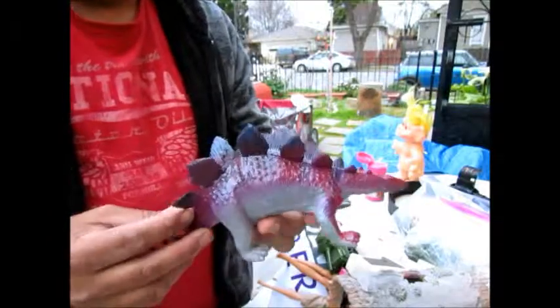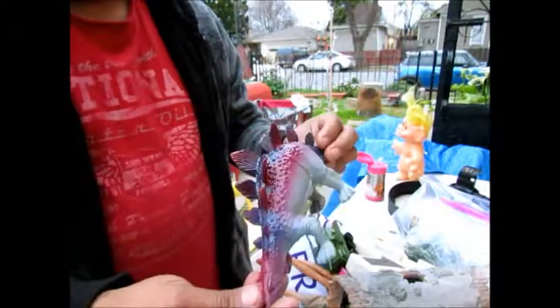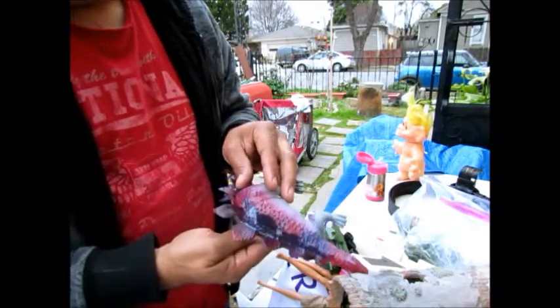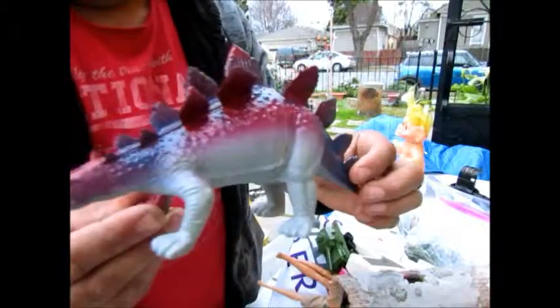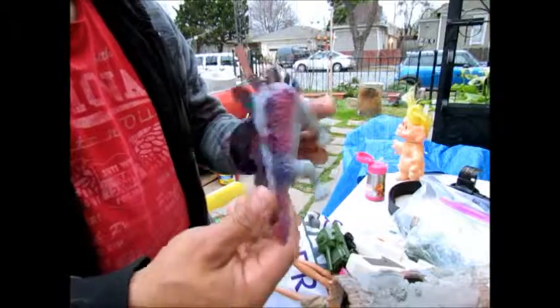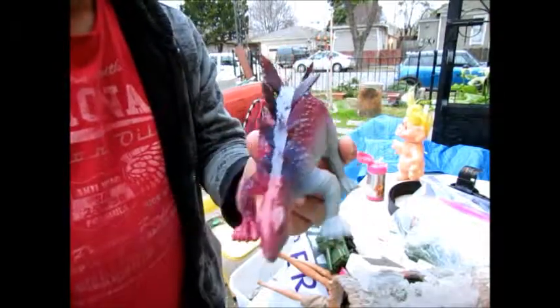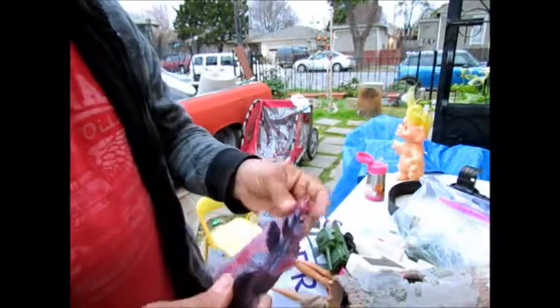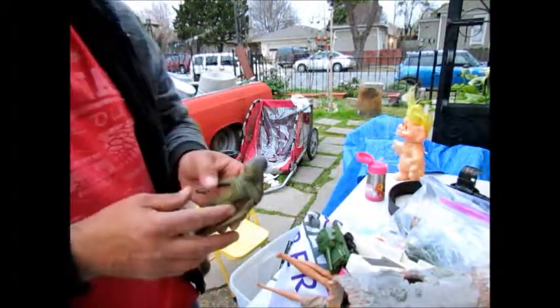Here's a stegosaur I got for like $1, and it was kind of ugly, so I sprayed it with some automotive paint. It actually looks like the way they would look when they came out of the stores in the 80s and 90s. They're just so much better colors. You know, I don't know, little kid stuff. These are really, really cool to collect, and you can set them up with your toy soldiers and cowboys and Indians.